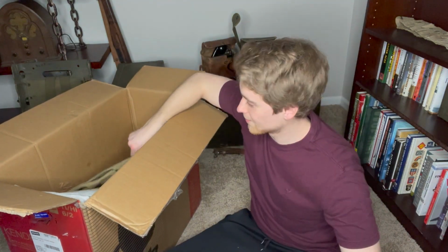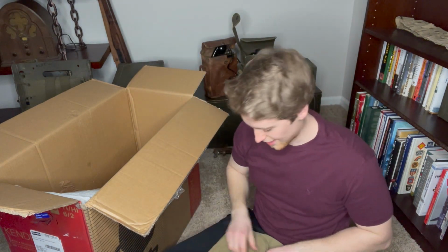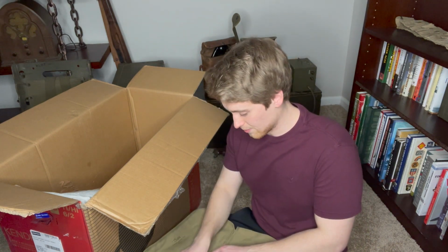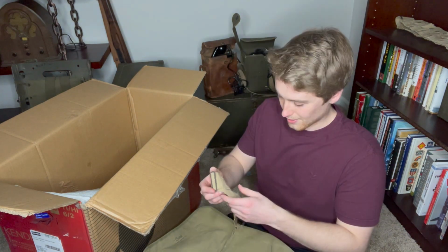Ooh. Here's a musette bag. It feels like it has something inside of it. Oh, it's named. This is nice. I actually don't have an OD3 musette bag yet. Oh, this is like World War II era shaving cream. That's awesome. Oh, here we go.